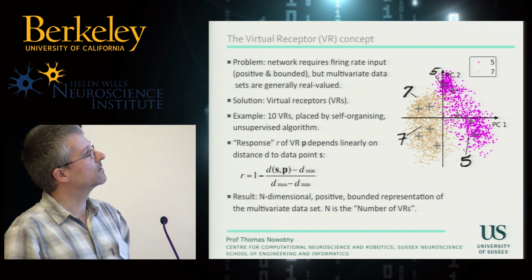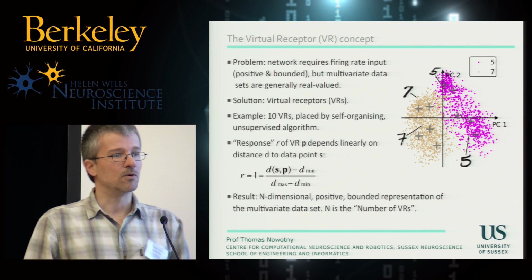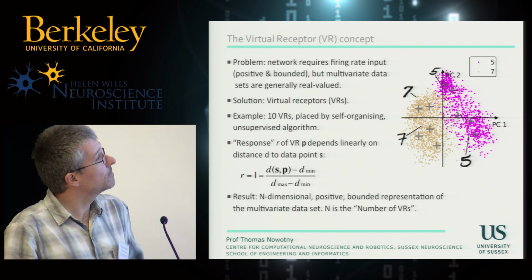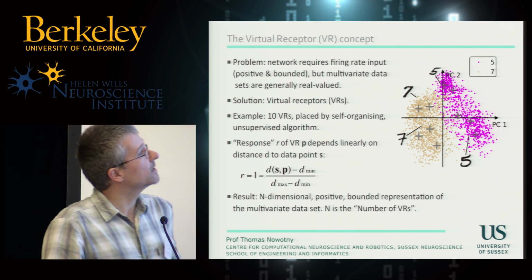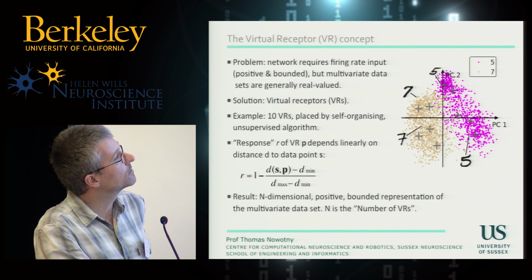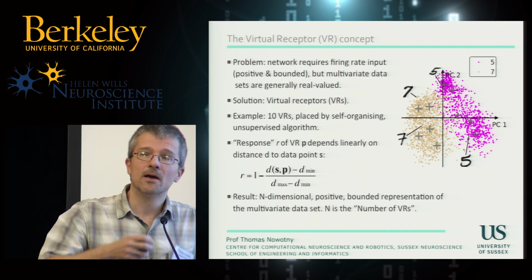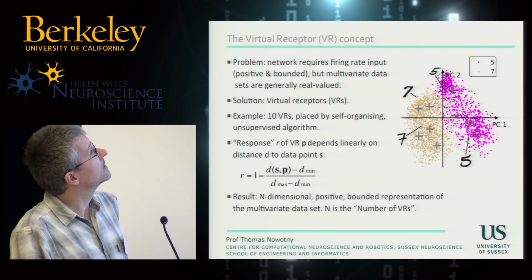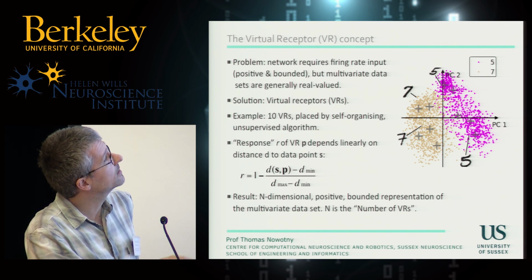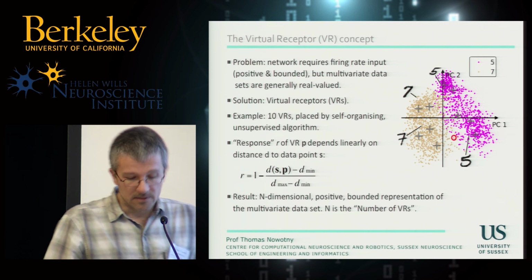And for us, that means we need to formulate some sort of rate type encoding of what's an image. We did this with this virtual receptor approach. That's something that Michael has been spearheading for a while. The idea is basically you have inputs, shown here in the principal components, just abstractly as dots. And you want to encode those into positive numbers that could be represented by a firing rate. We do this by placing so-called virtual receptors, the crosses in here. Then you encode every input simply by its distance to these virtual receptors.